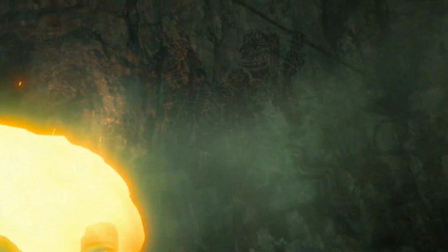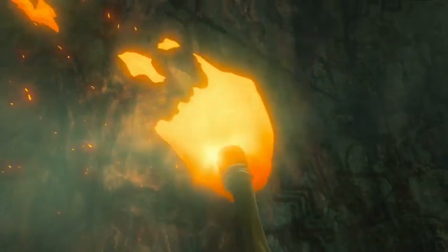And then we get this view of this cave painting. It looks like Ganon, clearly. He's on horseback. But to me, his design looks very similar to Twilight Princess. Probably, you know, recapping the Twilight Princess horse battle with Ganondorf. And that's what I believe this is.